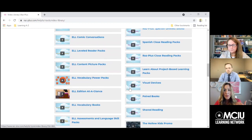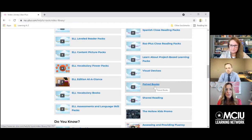What is a paired book? How do you use it? What does it look like in the classroom? These nice quick hitters are so valuable to teachers who don't have a lot of time but want to use our resources beyond those books. And the only way they're going to do it is if they have some support.